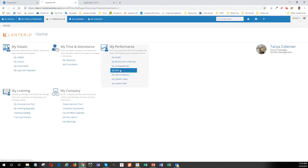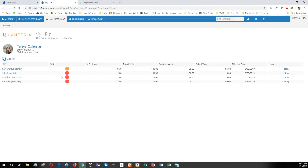The employees can look at their KPIs at any time they like. They can see how they're progressing towards their skills. We use a stoplight analogy, red, green, and yellow. So you can see how their performance and how they're moving toward their goals.